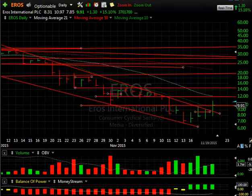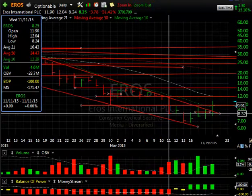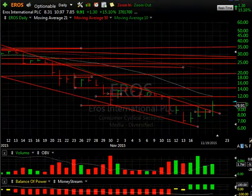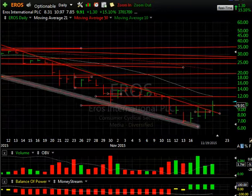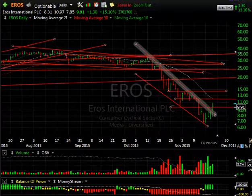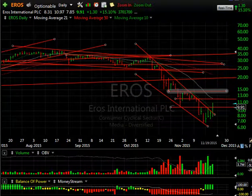My next target would be the top of this bar, up about 12.04, which happens to be where the 21-day moving average comes in at 12.12. So that's my next target. If we get to 12, we can see 14. And the Fibonacci retracement here gets you to about 15, even on a 0.382 Fib retracement. So there's some more room for additional upside.